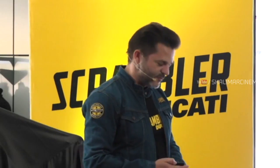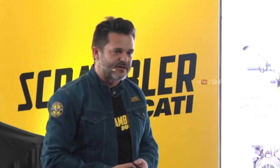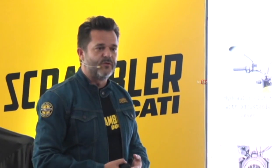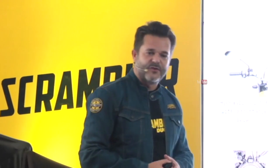Refining a little bit and refining the design, but keeping the image of a Scrambler. Now, when we talk about product quality and technology, this is a very important thing that adds comfort and safety to the customer. For example, you will find on the new range of Scrambler the new hydraulic clutch. So this makes the riding much smoother and easier. But also in terms of ergonomics, we added the adjustable lever. So depending on the size of your hand or the way you ride, you can adapt it.